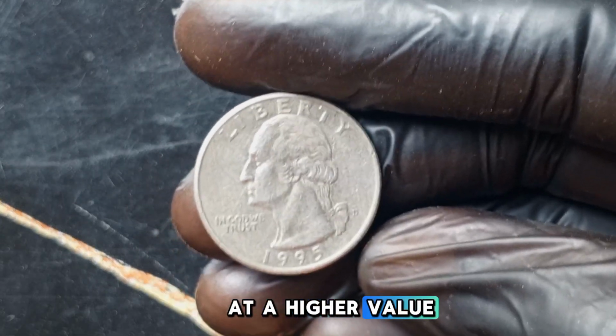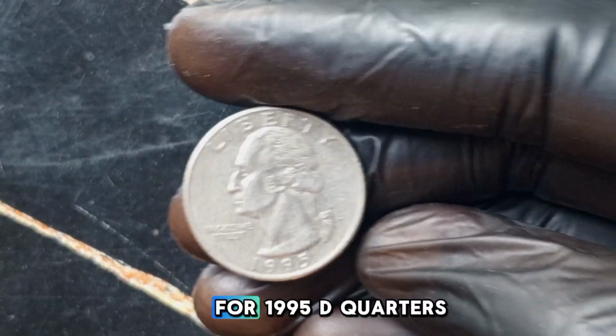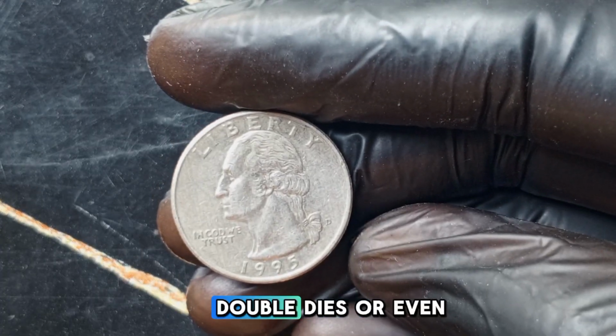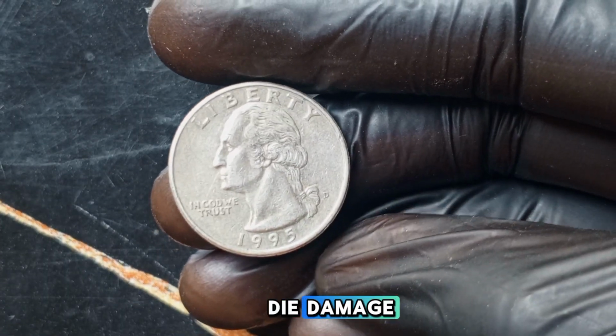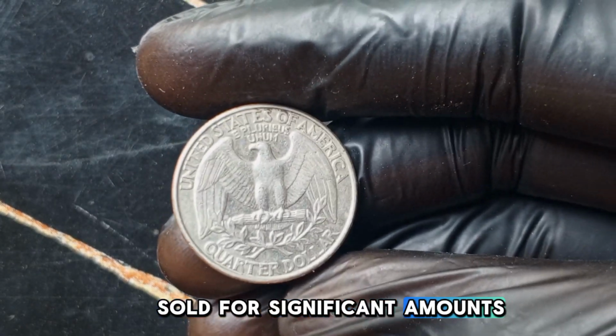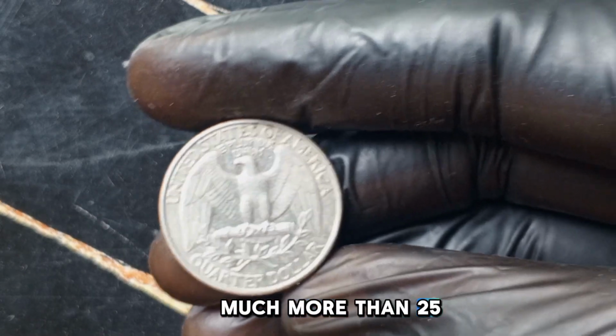So, if your quarter looks shiny, has few scratches, and has that new coin luster, you could be looking at a higher value. Errors are the next big thing that can drive up the value. For 1995 quarters, look for off-center strikes, double dies, or even cuds. These are bumps on the coin due to die damage. Some error coins have sold for significant amounts. These errors can make a typical quarter worth much more than 25 cents.